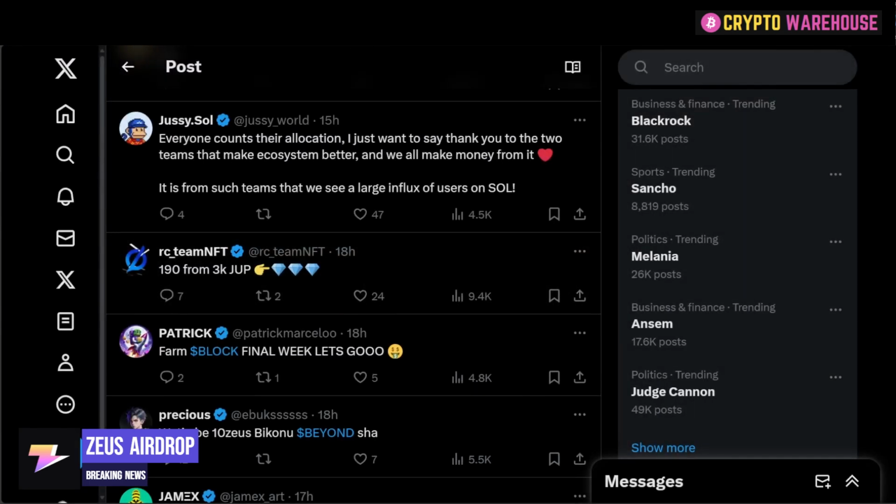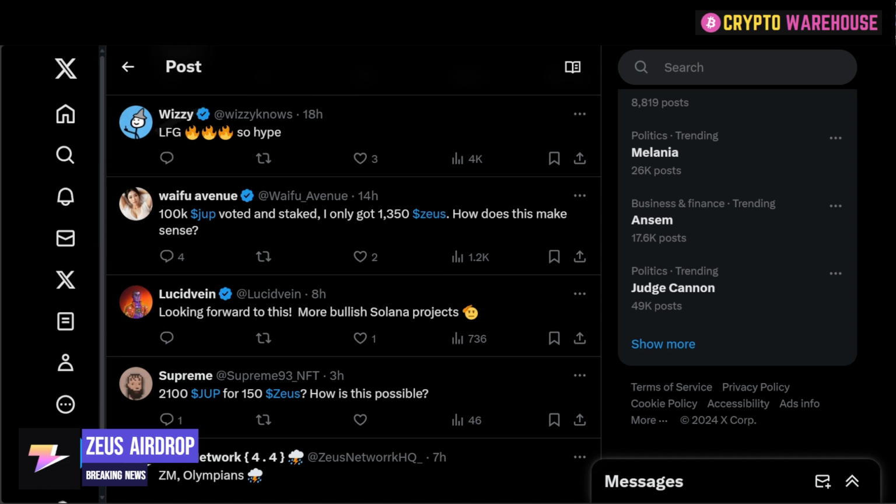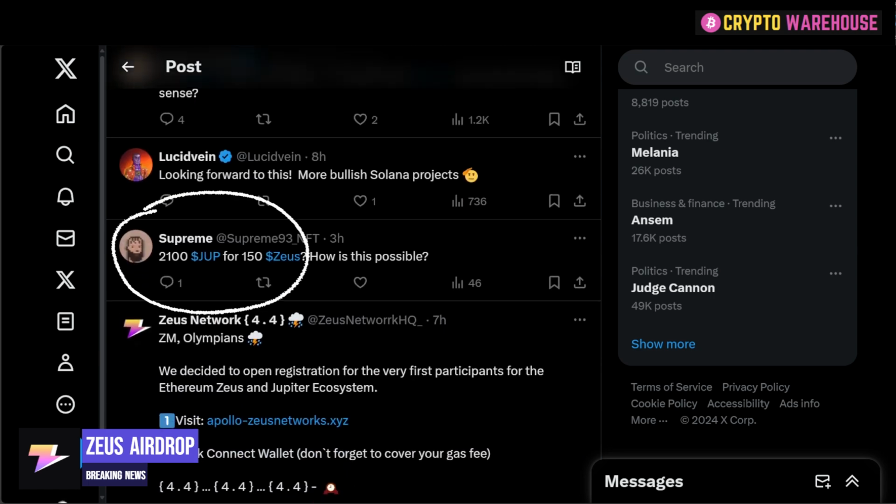Now, I'm just going to scroll through a few of these and pick them out. You're going to see in real time what people have been saying. So, somebody had 3,000 dupe and they received 190. So they received 60 more Zeus tokens than I did for having almost twice as many dupe. And this isn't the only person. Waifu, 100,000 dupe, voted and staked. They got 1,350. Now, in theory, they should have received 50 times the amount of Zeus tokens than I did. 2,100 dupe for 150 Zeus.